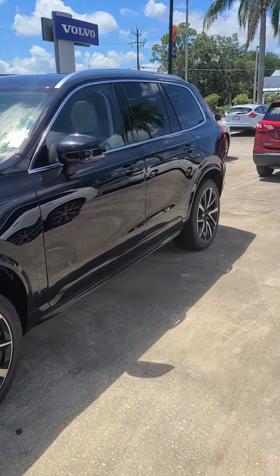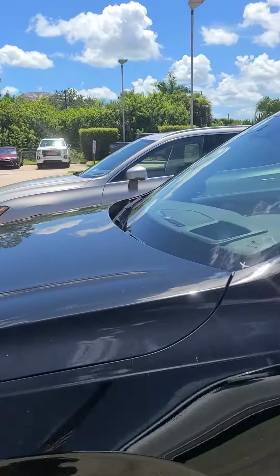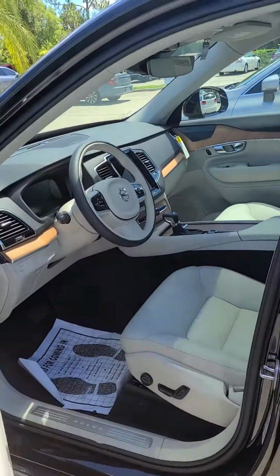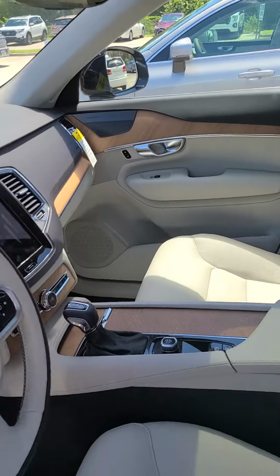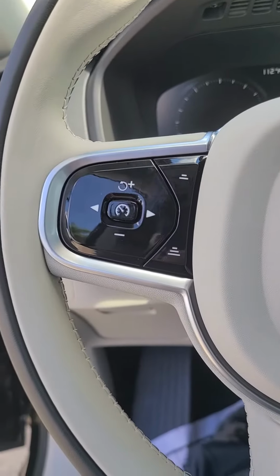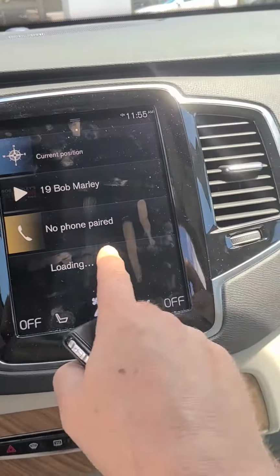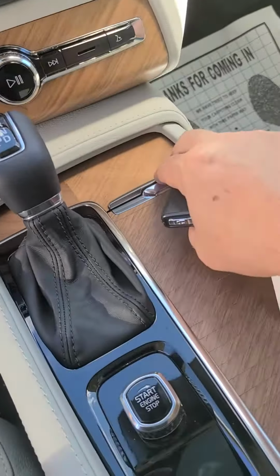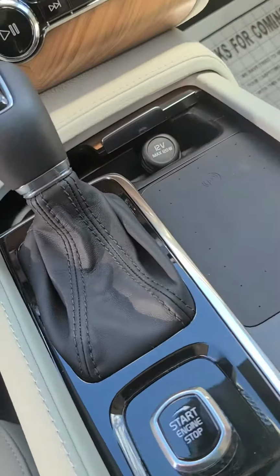As you can see, we've got quite a few 60s, 90s, Volvos in general on the lot right now. Blonde interior seems to be pretty popular with the Volvos. As you can see, it has the adaptive cruise control, lane departure, Google operated infotainment system, wireless charger, which is kind of nice.